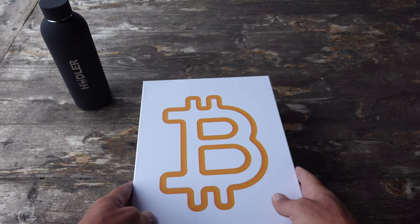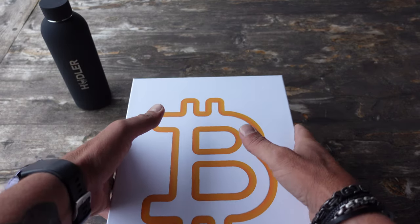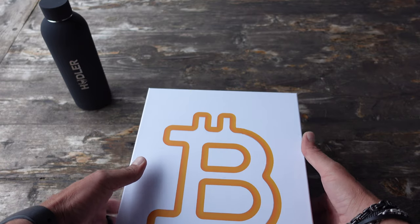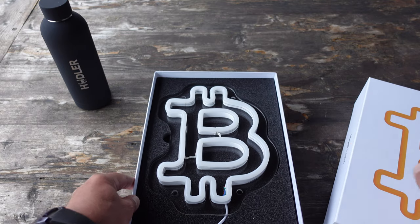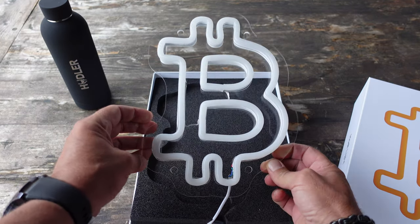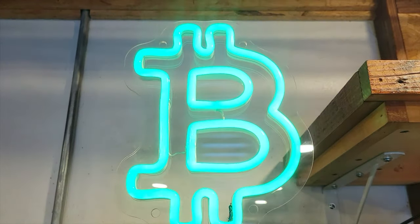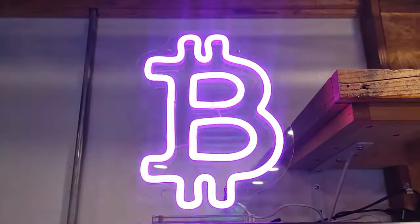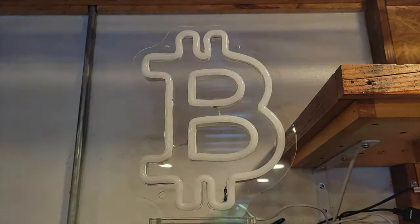This LED HODL light comes with a lot of different options. You can customize it from over a million different colors. You can change different scenes on it. You can even make it interact with music and other ambient sounds. So I wanted to go ahead and show you that it interacts with ambient sound as well as music.